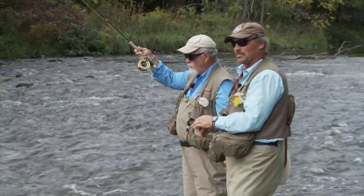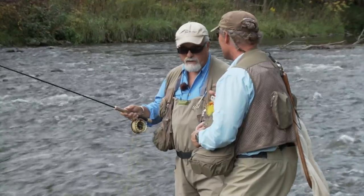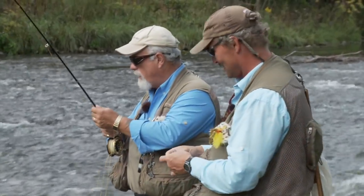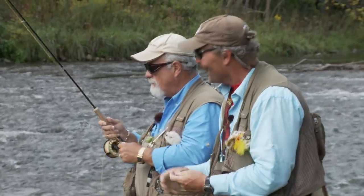Fish on. Big fish. Oh, he let go. He was big. Oh, yeah. The fish I just saw was this wide. Yeah. Woo!